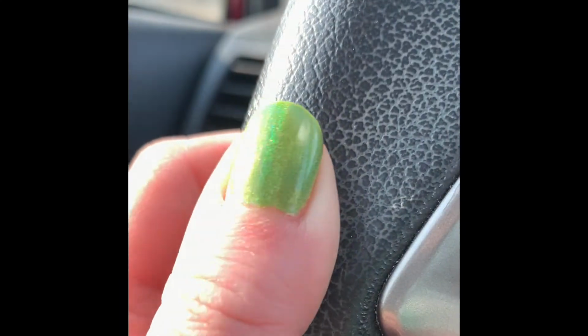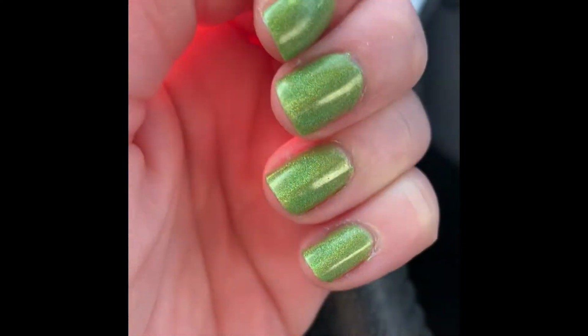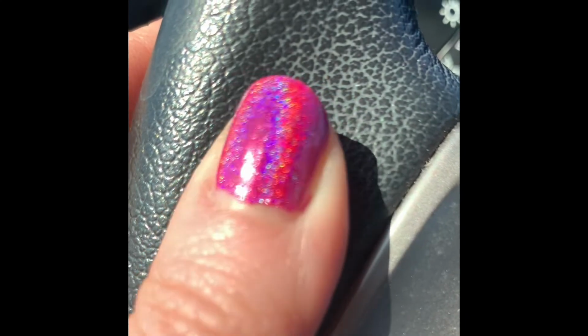First, I used this green Holo polish in the shade Full Charge. I think I have a video of me in my car, just a close-up of my thumb. I'll insert that so you can see how beautiful it is. Then the next one I used is called Hot Wire Pink. This is also a Holo polish. I also took a little short video of me wiggling my fingers in the sunlight.